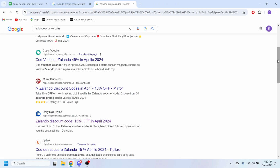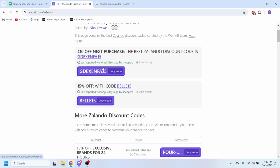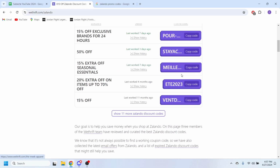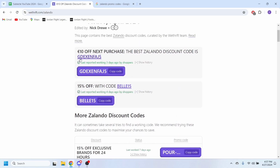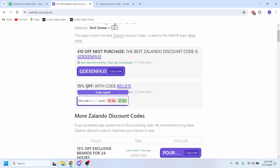Another website that I'm going to show you right now is Wetrift. So you can go to Google and search for Zalando promo code Wetrift, and you can select the very first option right here. So as you can see right here, we have another list with different bunch of options and discount promo codes. And as you can see right here, some of the shoppers reported these offers and told us that discount codes are working.